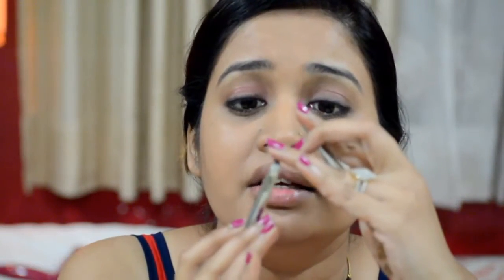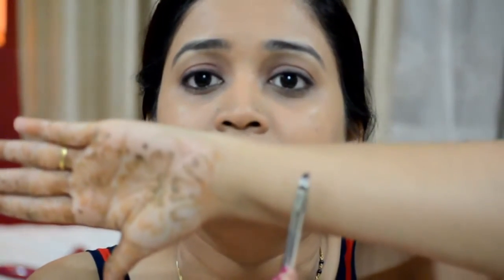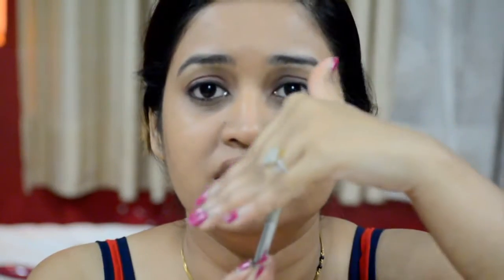I forgot to mention this brush is an eyeliner brush which is slanting a bit. You can see. Oh, I don't think you can see, but this is slanting from one side. This is a kind of liner brush. You easily get that.